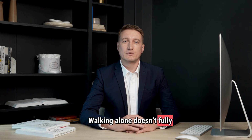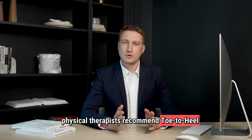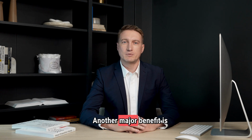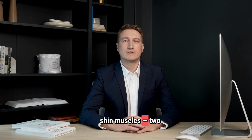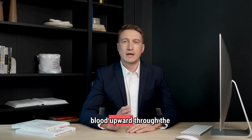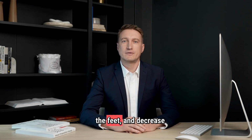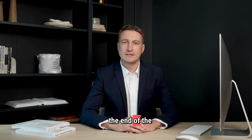Walking alone doesn't fully train these muscles, which is why so many physical therapists recommend toe-to-heel rocking as a daily habit for adults over 60. Another major benefit is improved circulation. By lifting the heels and toes repeatedly, you activate the calves and shin muscles, two areas that help push blood upward through the legs. This can help reduce swelling, improve warmth in the feet, and decrease that heavy, tired feeling many seniors experience at the end of the day.